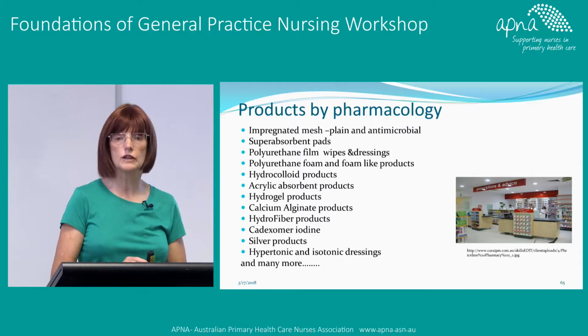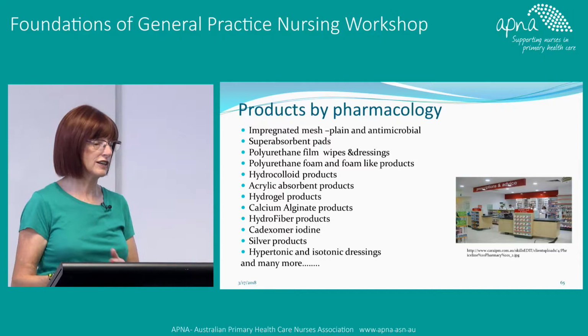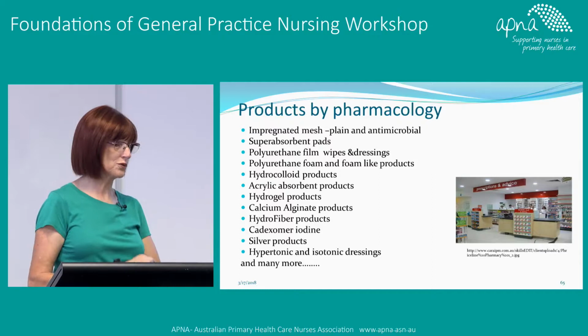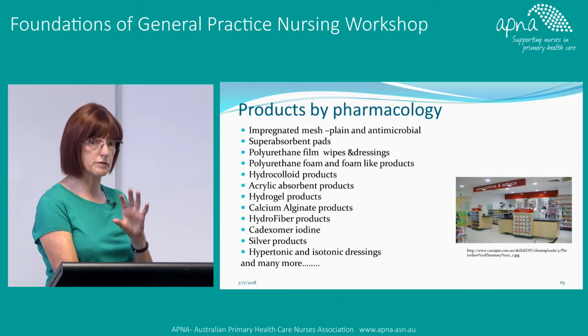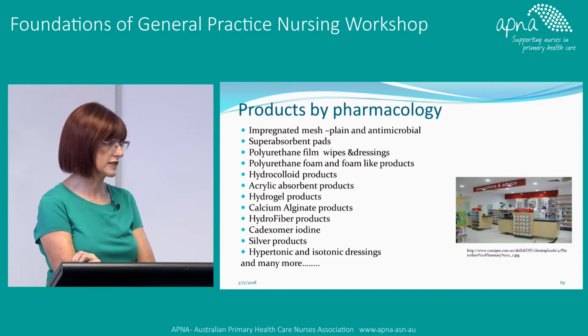So the classic for all of you is Gelinet. Most people will say Gelinet. Now there are superior products to Gelinet out there. Gelinet causes maceration and leaves fibers behind and sticks. So there are superior meshes out there. And another good one, the antimicrobial for general practice, is Inadine. That's a mesh that contains low dose iodine. Very good, very reasonably priced. But yes, you're right, there are also silver meshes out there.